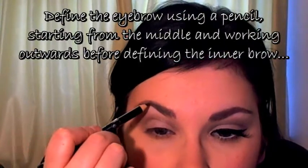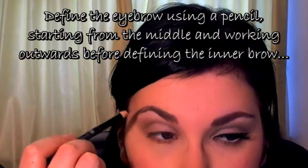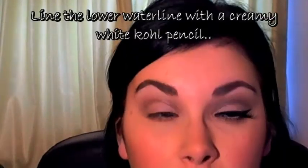The pencil I'm using is a Rimmel professional eyebrow pencil in black brown. I'm going to start in the middle. Work outwards. Let's move on.